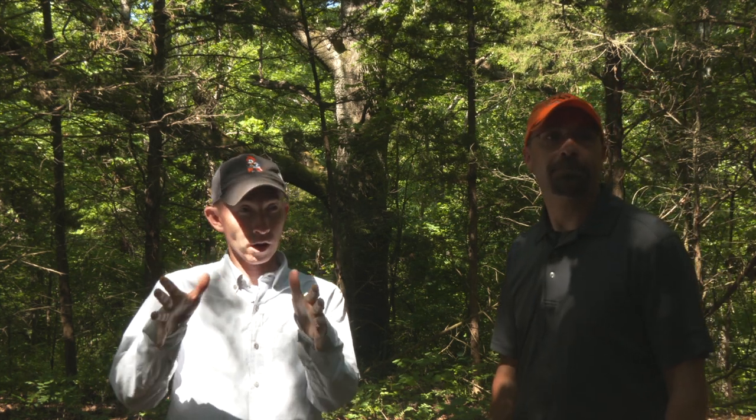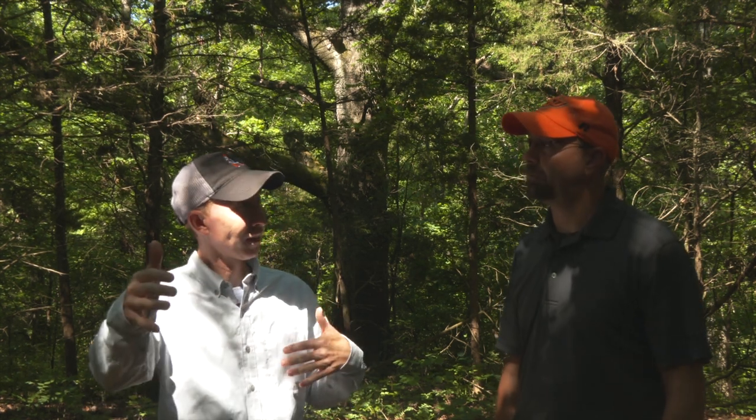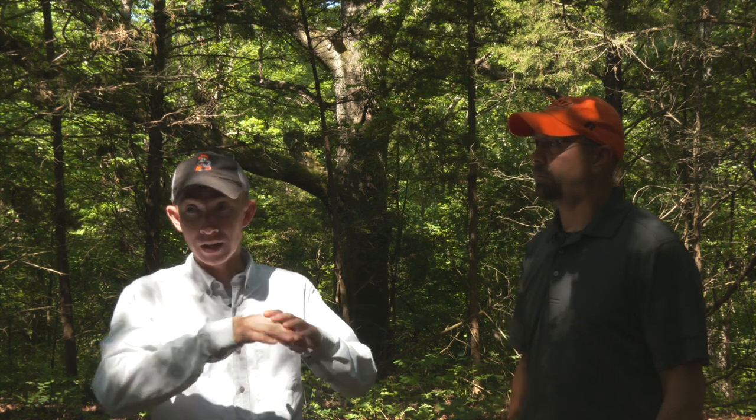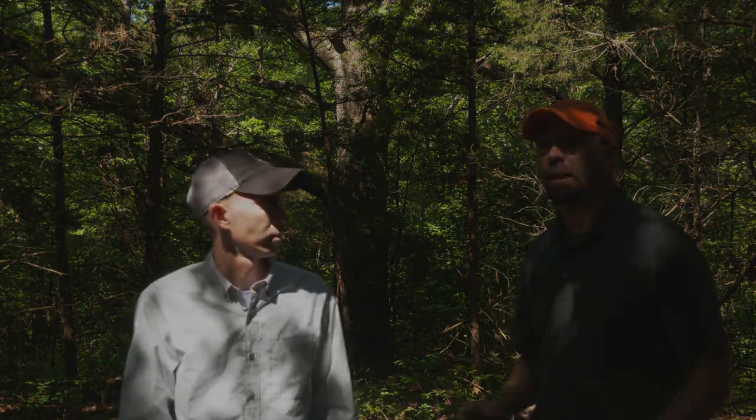And there's a nice open area in front of us where the turkeys would likely want to go forage and preen and strut. So you're going to try to connect that existing open area to this roost tree by thinning out these cedars and getting it into a more open understory. Yeah.